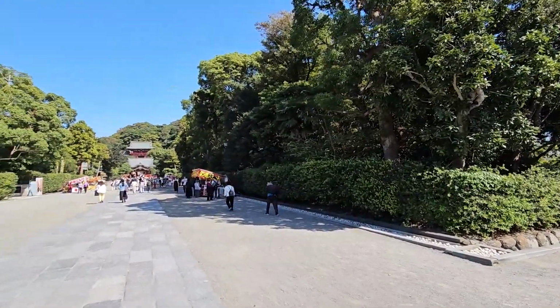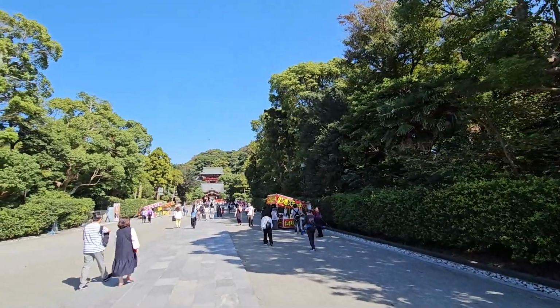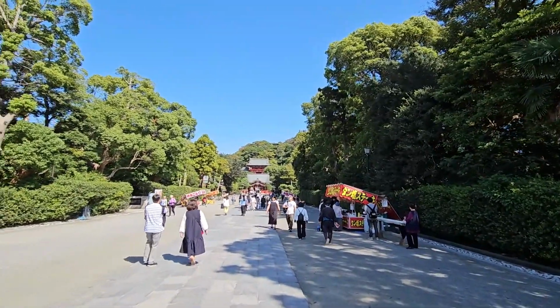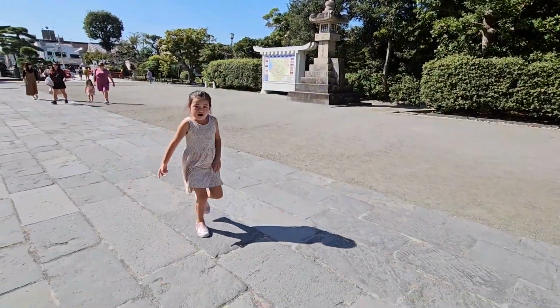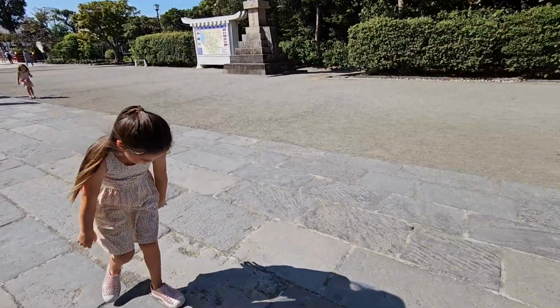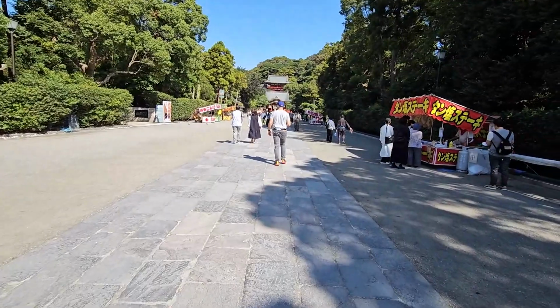Still at Hachimangu Shrine in Kamakura. Beautiful shrine. We're walking this way. We'll come back to there. All right. Let's go. Follow Uncle Mark. Go get him.